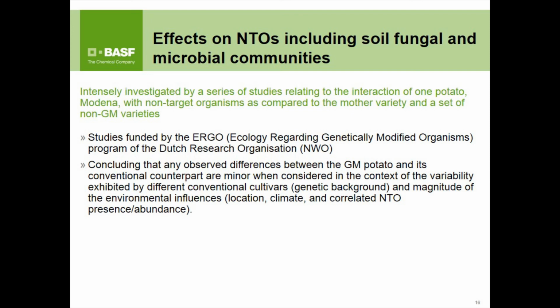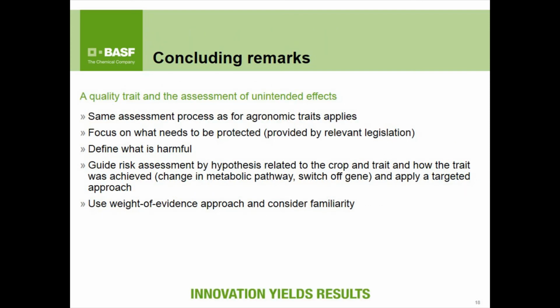This leads to the concluding remarks and the assessment for unintended effects of a quality trait. In general, the safety assessment process is the same as for any other trait, so you do not make any differences with regard to a quality trait. You focus on what is to be protected, provided by the relevant legislation. Of course, you need to understand what is harmful to focus your safety assessment.